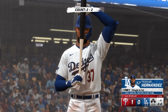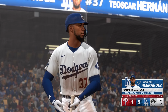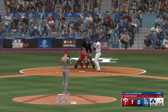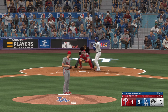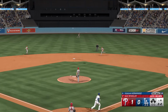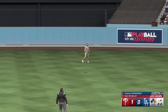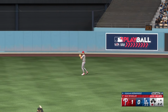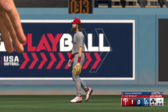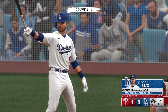Ready to go. Bottom four. Here's Teoscar Hernandez. And that one lifted in the air, center field. Marsh moves under it. Makes the grab, one down. The batter, number nine, second baseman, Gavin. And now it's Gavin Lux.